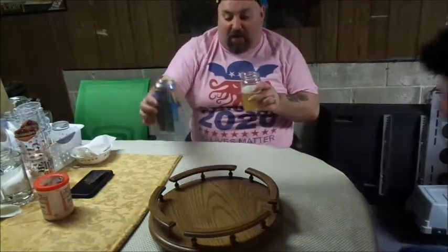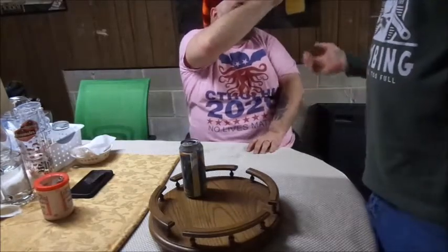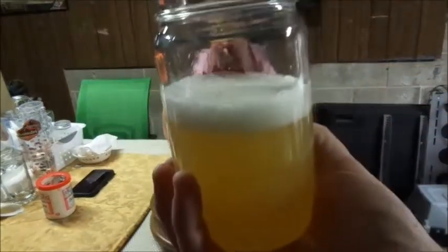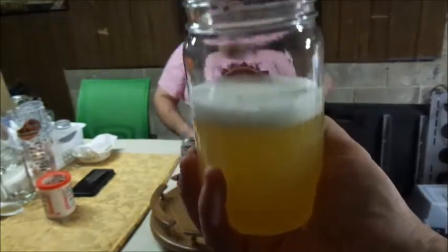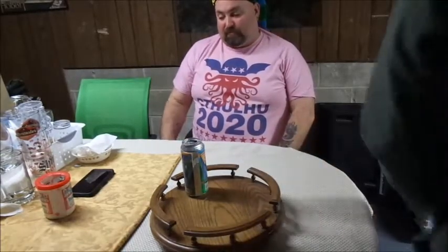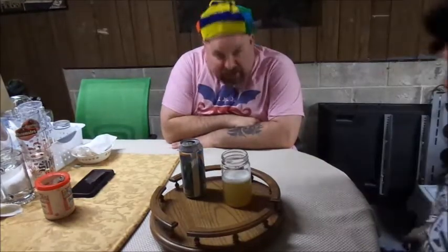Quit humping the cup. I want to make sure I get every single hop and barley in there. Very yellowish. Let's get behind the camera here and look at it. As yellow as piss if you're dehydrated. Yeah, and it's got the head like piss when you pee in a cup. Which is our public service announcement. Public service announcement: make sure you're drinking enough water so that when you pee, it looks clear.